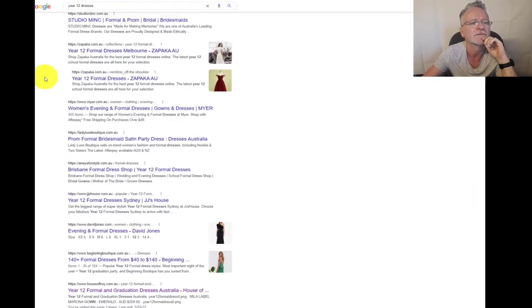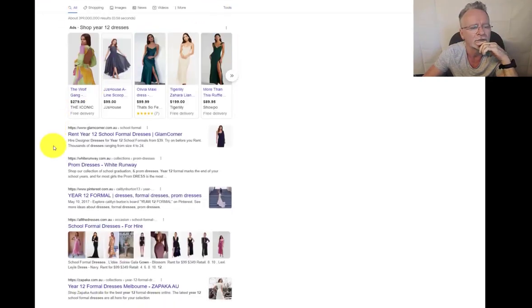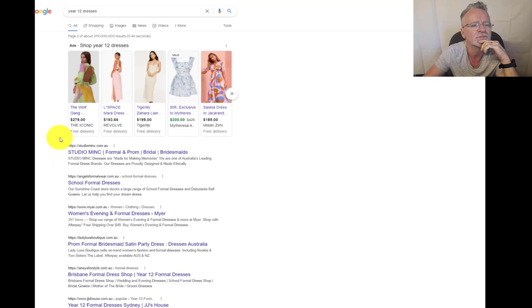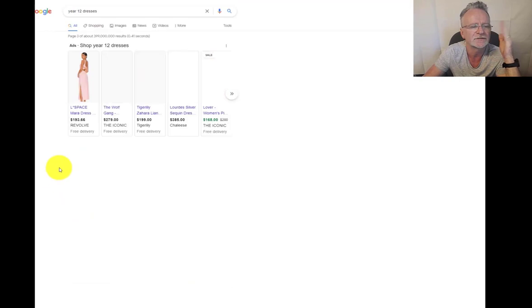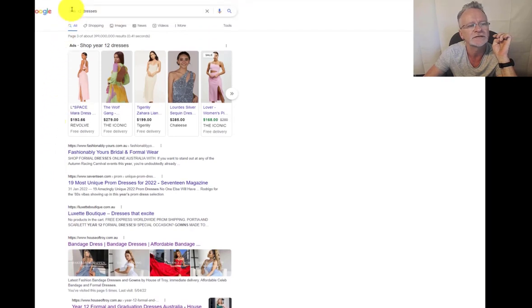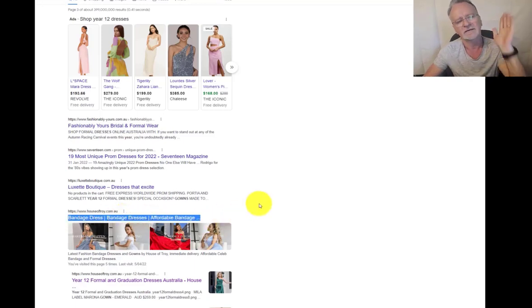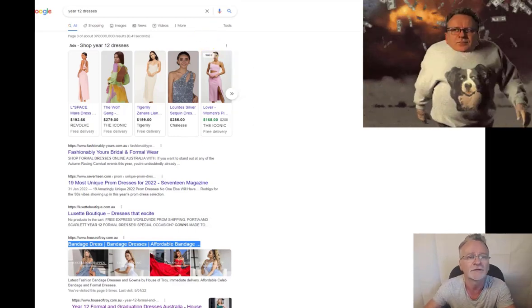What else have we got? Year 12 dresses. Year 12 dresses, this was page 17 when I first started checking. Are we on page 1 yet? No, still page 2. No, page 3, it's still moving around. There it is there. And see, look at the term Year 12 dresses. Look at this title. So you can see once we update the site to suit the terms we're ranking for, it's going to explode in the rankings even further than it already has.